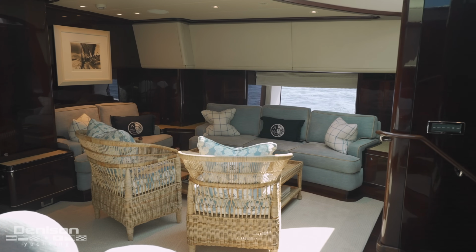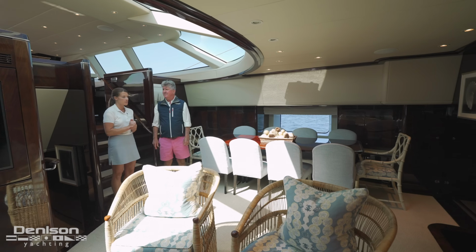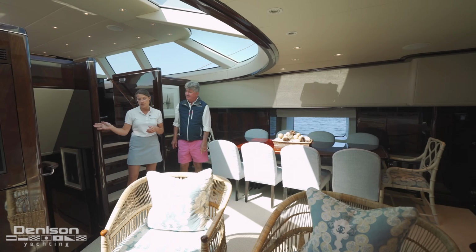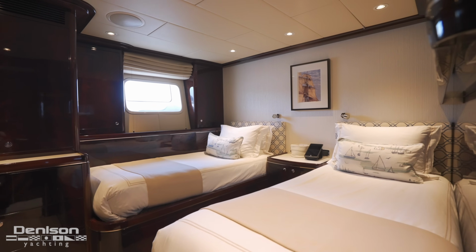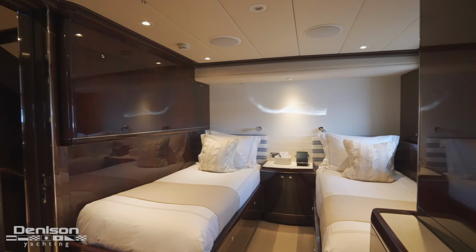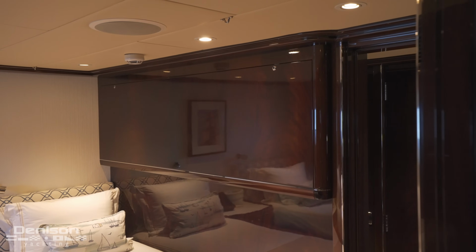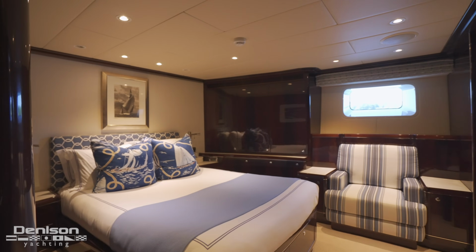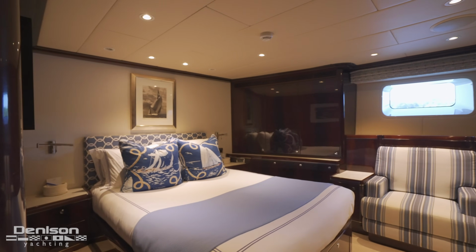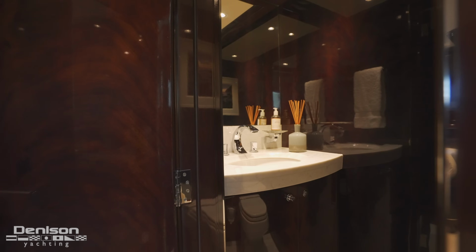Forward of the lower salon is the crew area and the galley, which we'll come back to a little bit later, and down here is the passageway into all of the cabins. As far as the layout of the guest staterooms, we have 2 twin cabins, which have Pullmans as well, so we can sleep 3 people in each twin cabin. There's a double cabin and the master. Ensuite bathrooms, there is also a day head as well for guests that are just visiting for the day.